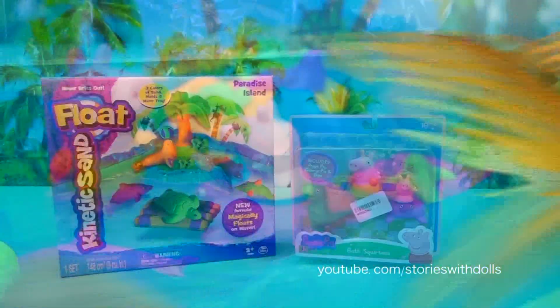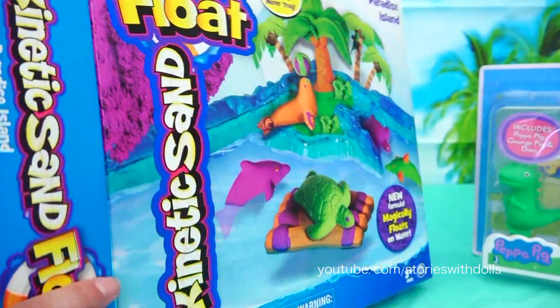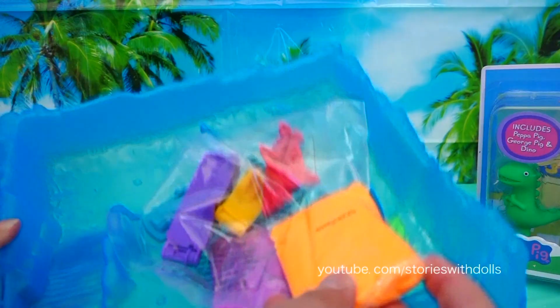Hi, everyone! Today, we're going to be playing with this Kinetic Sand Paradise Island set. And we're also going to play with these Peppa Pig water toys. I love Kinetic Sand because, unlike Play-Doh, it doesn't dry out. But just like Play-Doh, it's easy to mold.